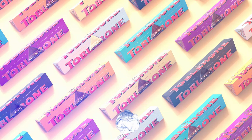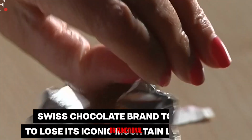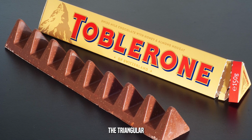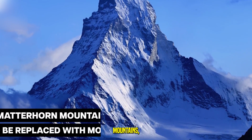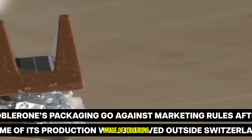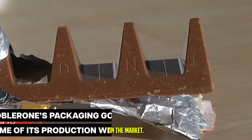Toblerone's design. The unique shape of Toblerone does not serve a specific practical or functional purpose. It is primarily a design element that makes Toblerone chocolate immediately recognizable and memorable. The triangular shape with raised sections was intended to evoke the Swiss mountains, creating a visual association with the country of Toblerone's origin. This distinctive design contributes to the brand image of Toblerone, making it stand out and easily distinguishable from other products on the market.